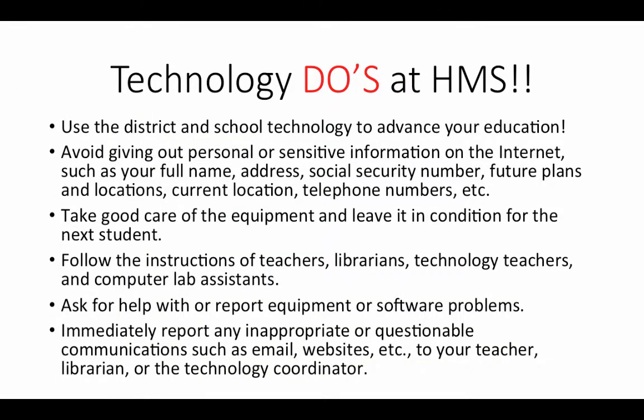All right, technology do's at HMS. Do use the district and school technology to advance your education. We have 450 Chromebooks, and they're here to help us learn and help us access our education. Avoid giving out personal or sensitive information on the internet, such as your full name, address, social security number, future plans and locations, current location, telephone numbers, etc. Keep that private information private. Take good care of the equipment and leave it in good condition for the next student that comes along to use it. Follow instructions of teachers, librarians, technology teachers, and computer lab assistants. We have to be responsible with our technology use.